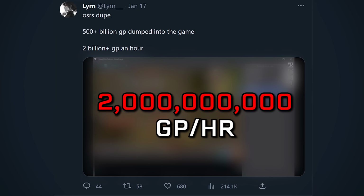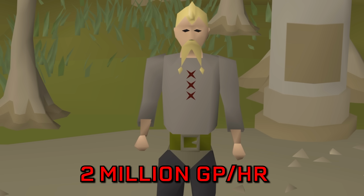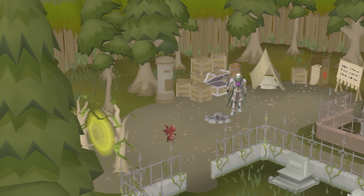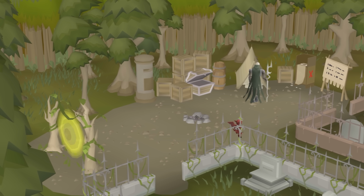Moneymaker busted. At the beginning of 2023, a money-making method was revealed to the public that supposedly made 2 billion GP per hour. Yeah, you heard that correctly, not million, billion. The method was a duplication bug that could be done at the Soul Wars minigame. Here's how it was done.